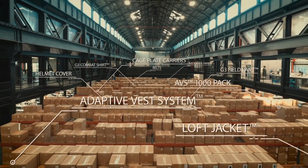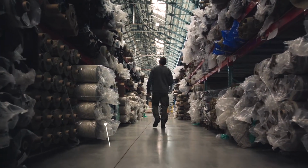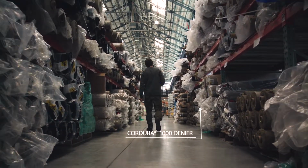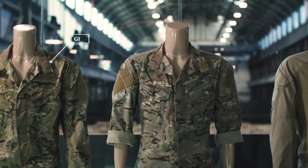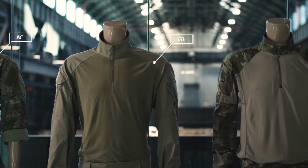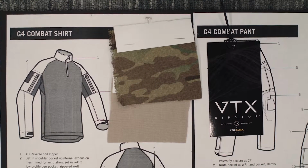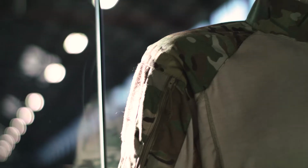We have right now about 30,000 yards of Cordura on the shelf in various forms, whether it be NICO or 500 denier, 330 denier, 1000 denier. We've been working with Cordura fabric since our very first G1 uniform. We used it in our AC uniform after that, used it in G3, and now in G4. For G4, we wanted to create a fabric that was lighter and stronger than our current fabric. VTX Ripstop is the lightest weight stretch Cordura NICO uniform fabric that's made in the USA.